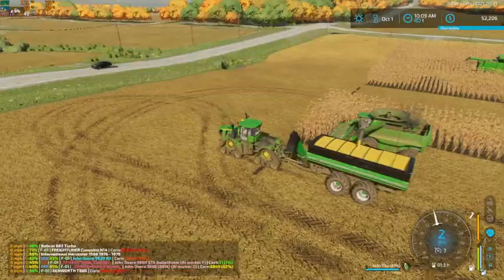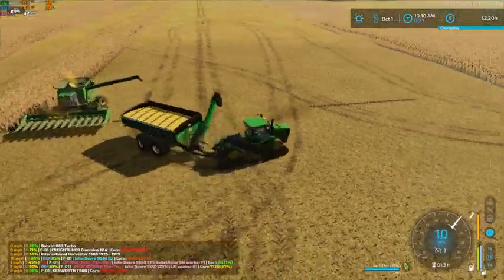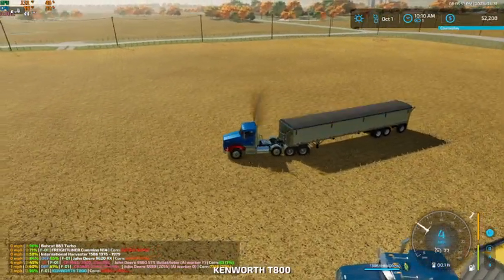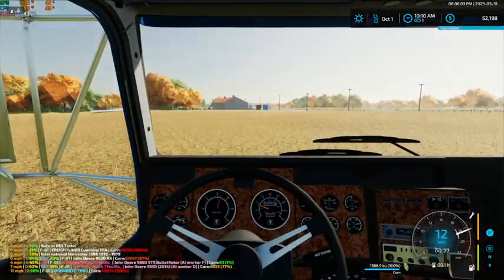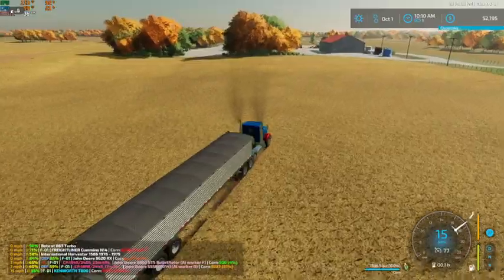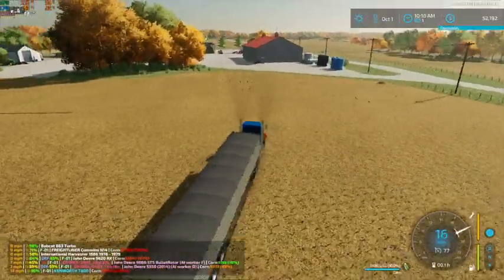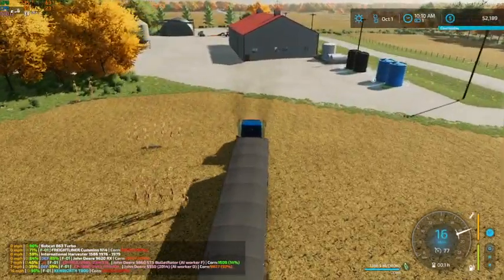This is pretty much going to fill us. It's going to be close enough. And now these guys can continue on their way. And we are going to start dumping trucks. So we currently have like 6,100 bushels of corn in storage already. And we're about to add another, I think it's roughly 3,000 between the two trucks, close to it.